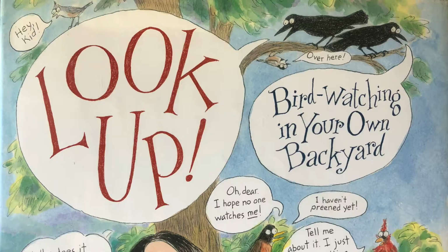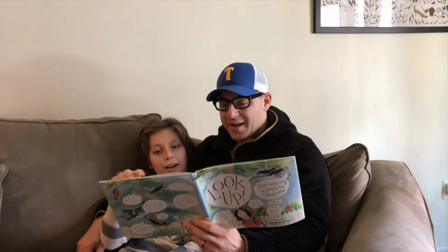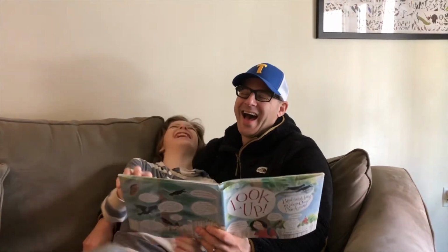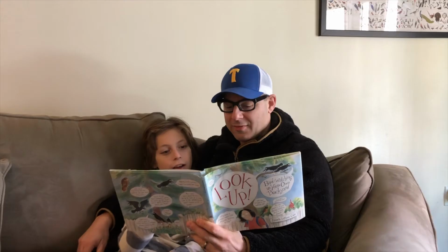It's called Look Up by Annette LeBlanc Cate. I've read Look Up dozens of times with my best birding buddy Otis. We've learned so much about where to look for birds and how to look for birds from this book. The drawings are amazing, and there's always something more to look for and laugh at together. Like I always say, when we wonder, we discover. So go to the Hoboken Public Library or your local library and check out this wonderful read with someone you love and begin discovering new things for yourself.